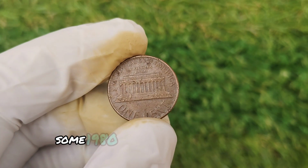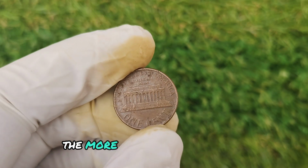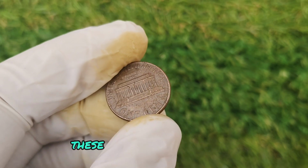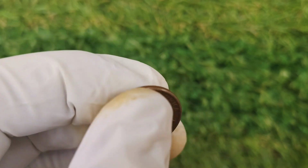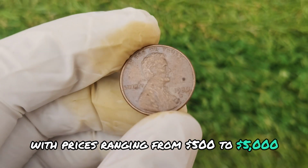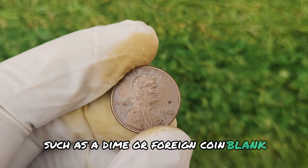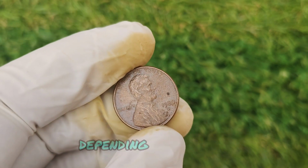Off-center strikes. Some 1980 pennies were struck improperly, leading to an off-center design. The more off-center the strike, the more valuable the coin can be, with some selling for over $10,000. Broad struck errors. These occur when a penny is struck without a retaining collar, making it appear wider and distorted. Collectors pay big money for these, with prices ranging from $500 to $5,000, depending on the condition. Wrong planchet errors. Occasionally, pennies were struck on the wrong metal planchets, such as a dime or foreign coin blank. These errors can fetch between $5,000 and $50,000, depending on the rarity.